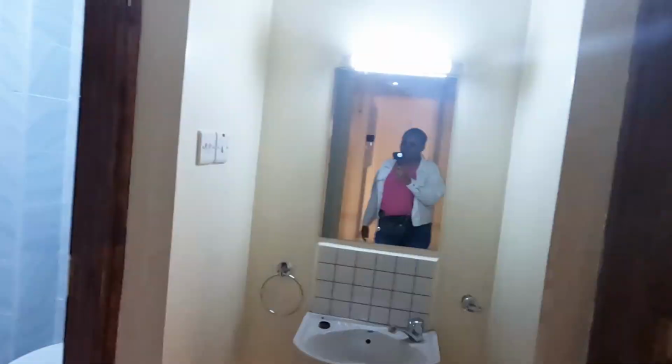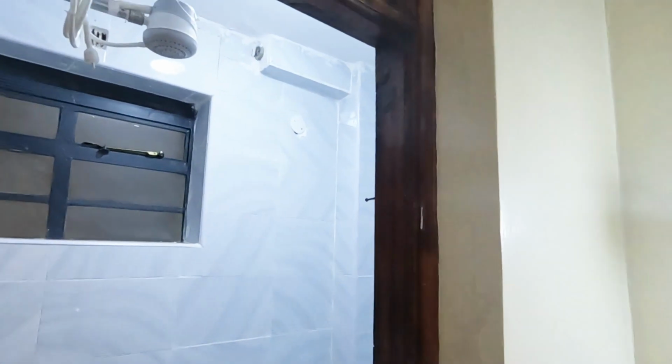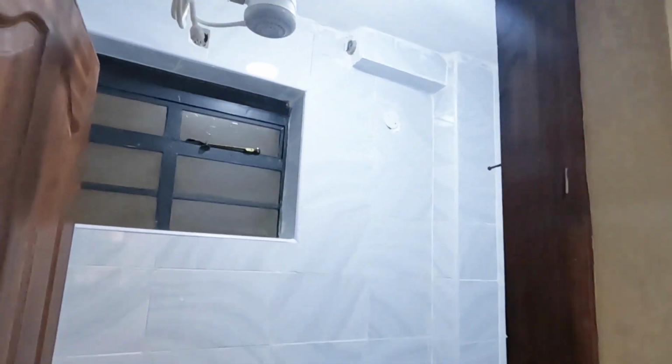So that's part one. So we're heading to part two, the second two-bedroom option that you can have. So immediately you enter the main door, on your left you'll find the washroom, the common washroom, okay?